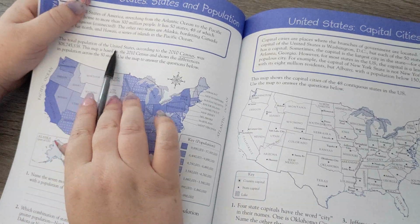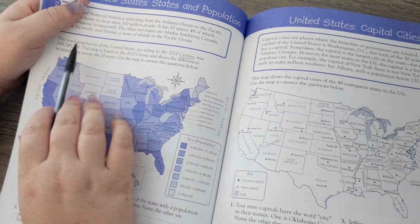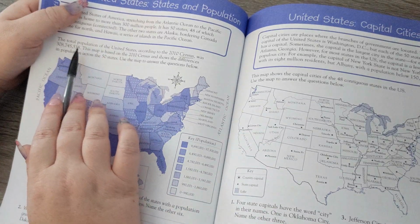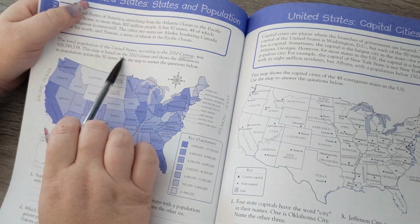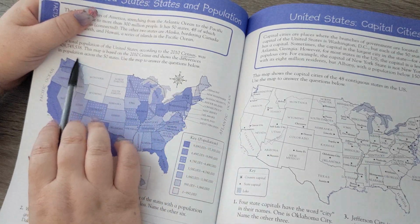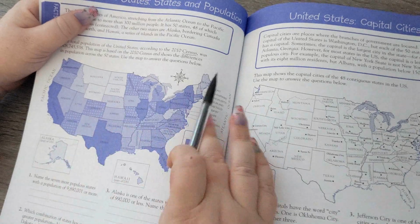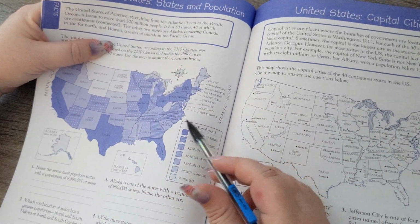So the total population of the United States, according to the 2010 census, was 308,745,538. This map is based on the 2010 census and shows the differences in population across the 50 states. Use the map to answer the questions below. So here you can see the key.